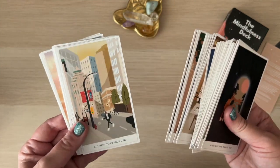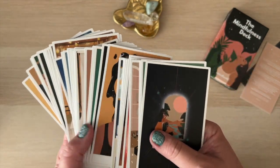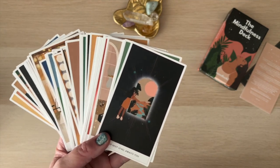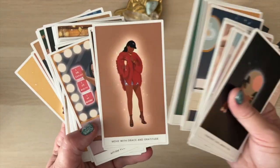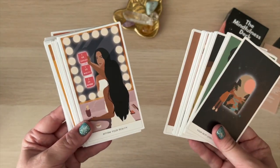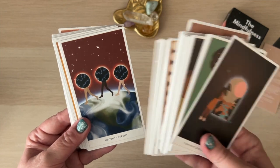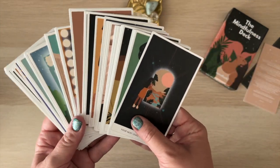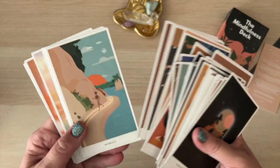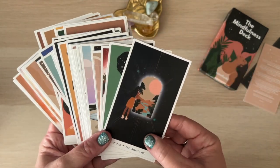So I understand why the cardstock may not be that of a larger creator, but I don't think that takes away at all from the deck itself. I really enjoyed working with this deck, and it is an indie deck, and I love to send love to independent creators. And yeah, I definitely think you should go and check it out if you enjoy what you're seeing.